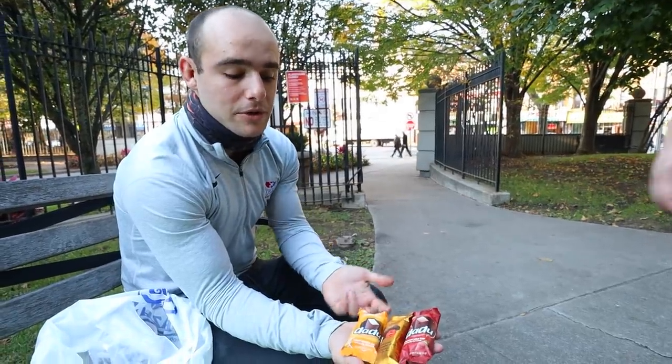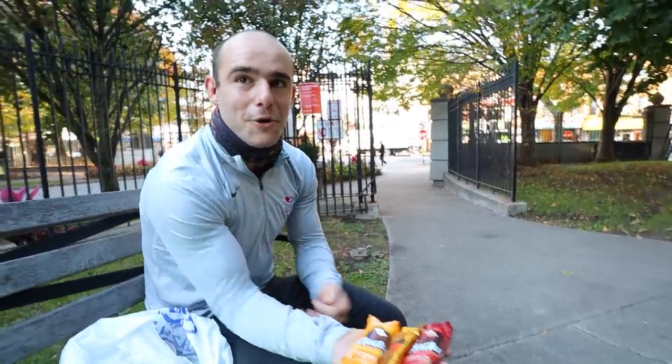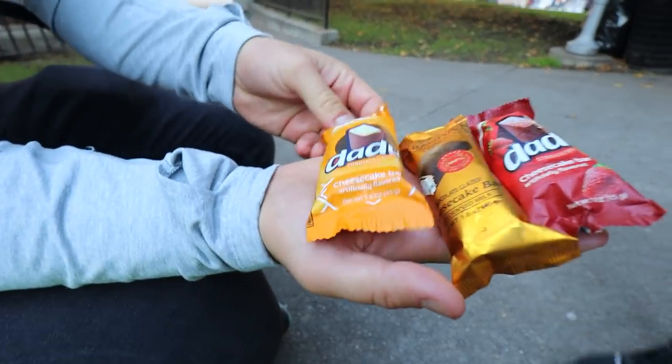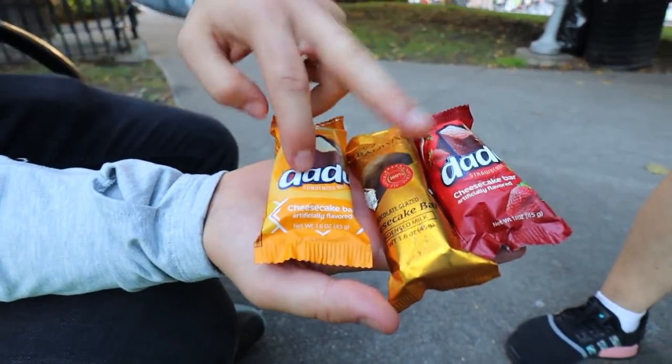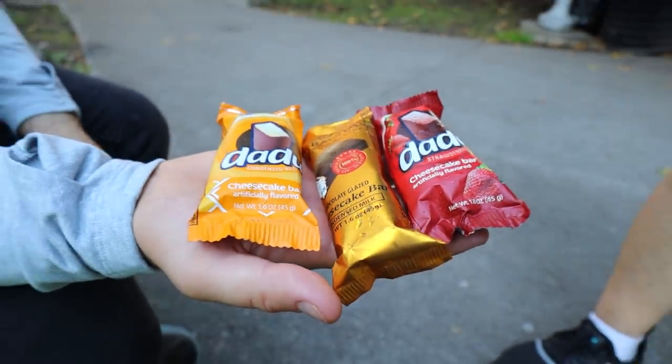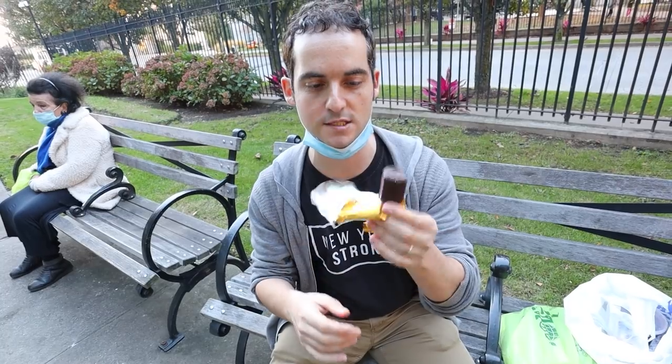This is what I would look forward to after finishing all my chicken nuggets or whatever. So we got a caramel. I think this is just a condensed milk. It's flavored with sweetened condensed milk. These two, and this one is a strawberry flavored cheesecake bar. Okay. Chocolate glazed cheesecake bar sounds interesting.